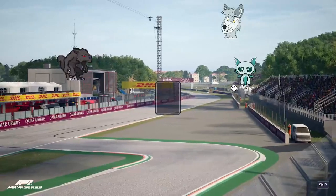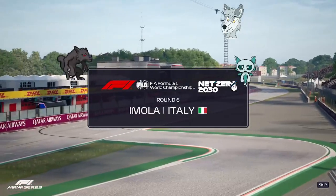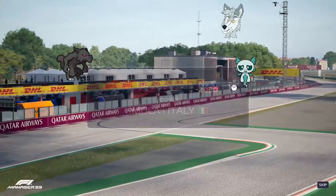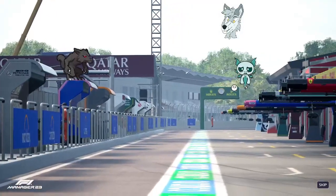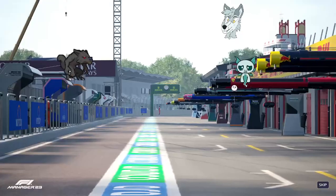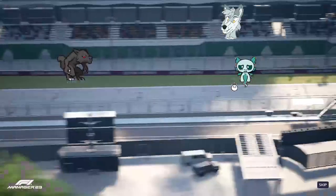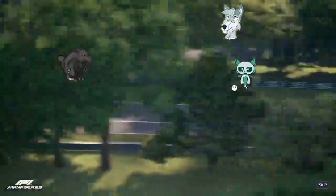Welcome along to Italy, and welcome along to Imola. After returning to the Formula One calendar in 2020, Imola is now home to the Emilia-Romagna Grand Prix. This historic track's original outline might remain, but updates to the circuit ensure that racing here feels just as exciting in modern times. And it's an old school track with plenty of elevation changes and lots of corners.